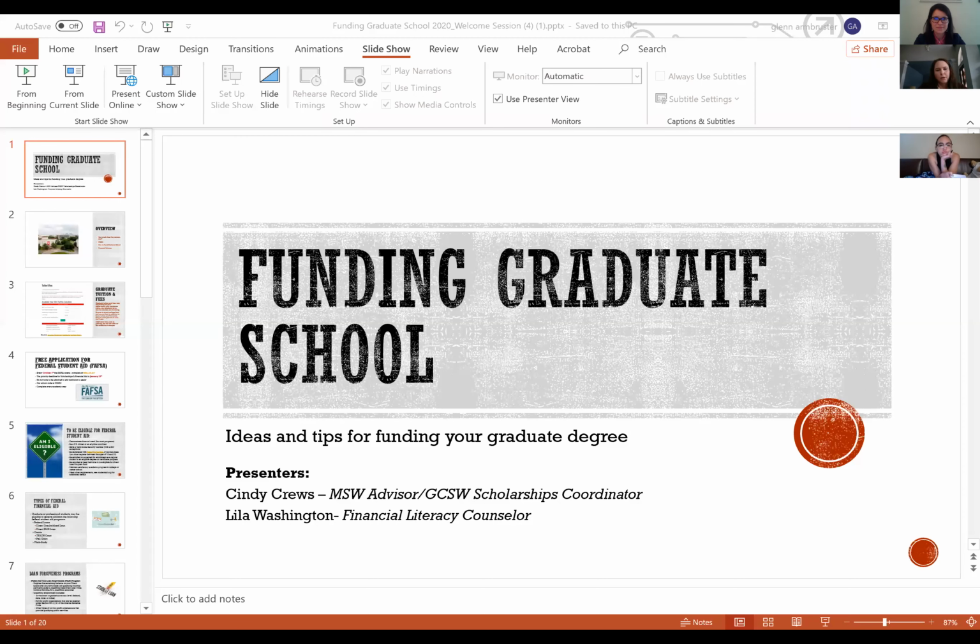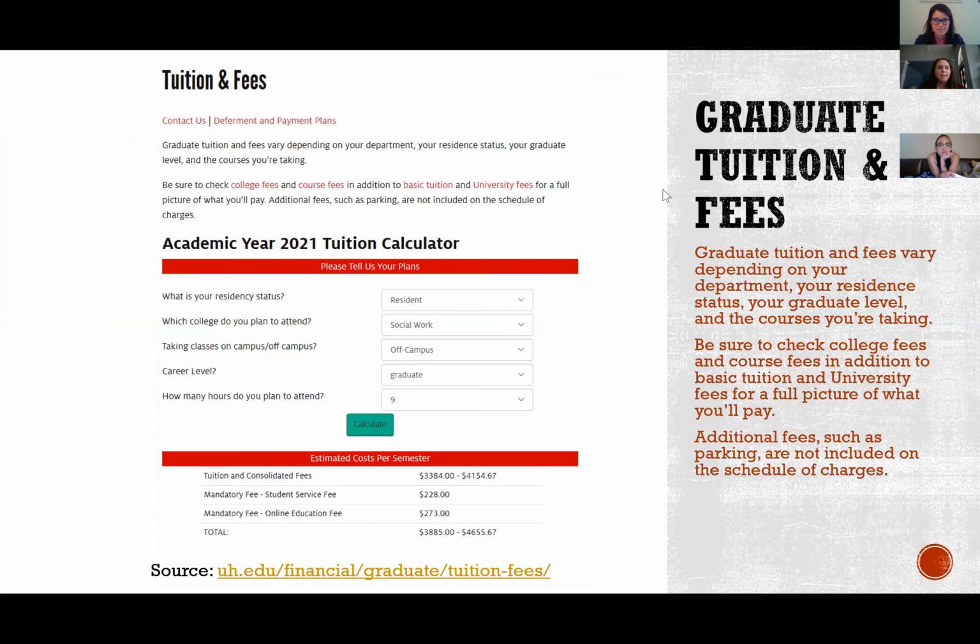Don't write the check thinking this is going to be it, because it might vary a little bit. But I can tell you from this one right here, for the Graduate College of Social Work, which is what I've entered, for 9 credit hours, it was $4,154.67 this fall. So you can go off of that for the tuition and consolidated fees. And then the total was actually correct. It was on the high end, but that was the correct total. Just keep in mind, this is an estimate.